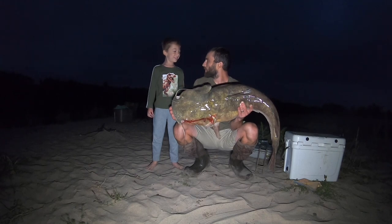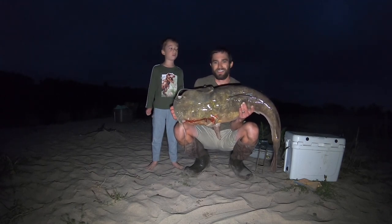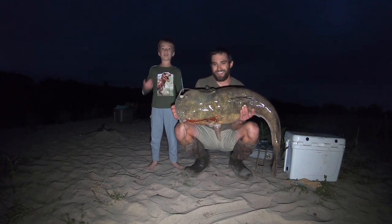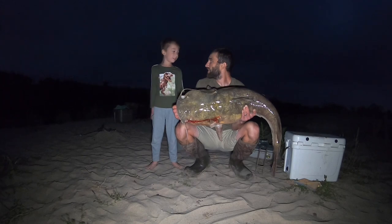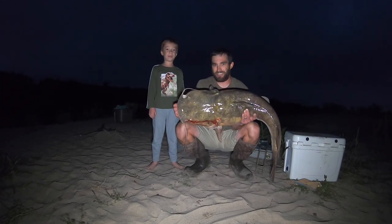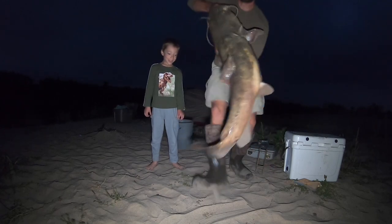Puppet 26 was the first one? Yeah, I think so. And we got a little smaller one, about an 8-pounder. And then this. And we woke up and we just were sitting in our chairs and boom, this guy hooked up and we wheeled him in and we caught him. Good job, bud. Let's go put him back.